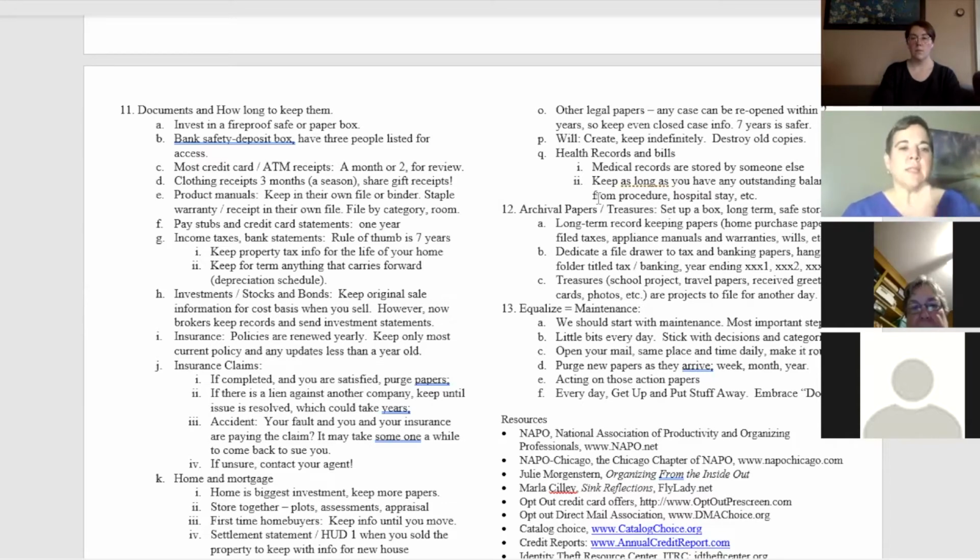Okay, so next is pay stubs and credit card statements. Keep them a year. So most importantly of your pay stubs is the last pay stub of the year, okay? So you probably don't need to keep all of them. But the last pay stub of the year has a really good snapshot of everything that you paid in taxes, any union dues, any kind of things like that. And until you get your W-2 for the year, it's a really good way maybe to just get some ideas about your tax burden for last year before you file your taxes.